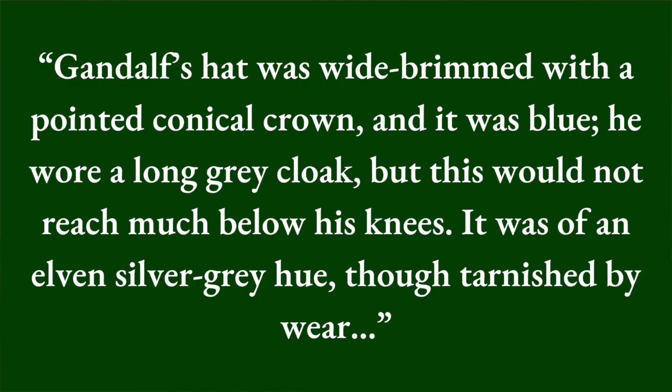As far as Gandalf's clothing, Tolkien said, Gandalf's hat was wide-brimmed with a pointed conical crown, and it was blue. He wore a long gray cloak, but this would not reach much below his knees. It was of an elven silver-gray hue, though tarnished by wear. Given this, there are obviously a few problems with Gandalf's clothing in Baynes' depiction. First off, Gandalf's hat is both narrow-brimmed and anything but blue. Furthermore, Gandalf's robes are much darker than silver-gray, and extend well below his knees.